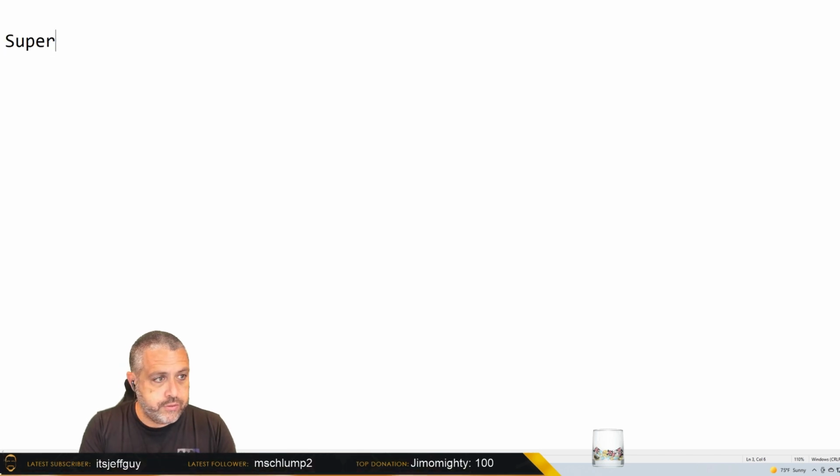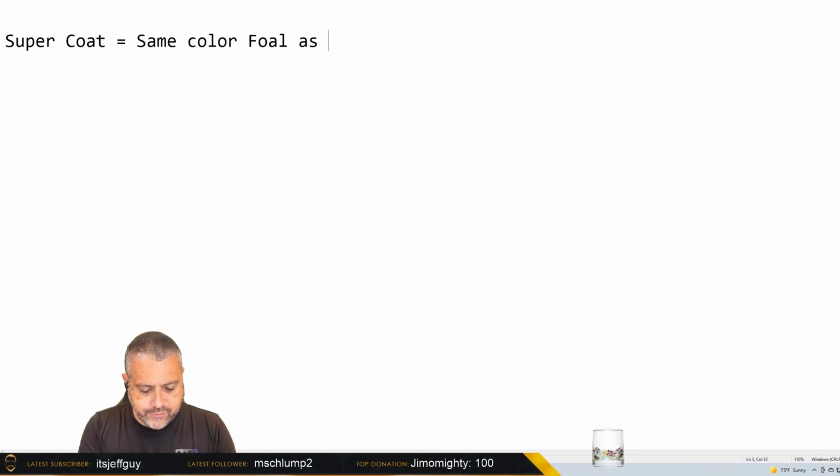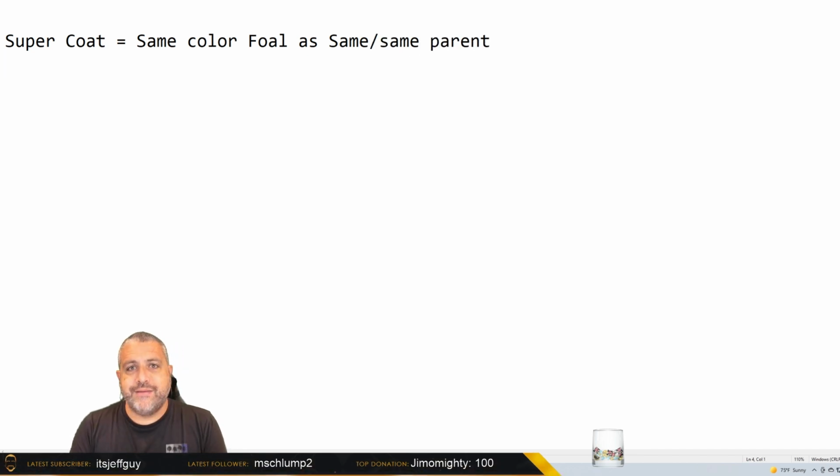So super coat equals same color foal as same parent. Very simply. It does not make your horse faster. It does not do anything yet. They may give it some sort of aesthetic look on the track or on the main page, to separate it from what the regular color looks like. That could come down the road. It's something they're in discussions about. We don't know what it's going to look like. We don't know what it's going to do, but it is an aesthetic.